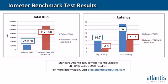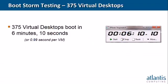The other thing that's also really key is latency. You have IOPS, input output per second, which is the total number of blocks that you can exchange with the storage system on an input and output basis. And then you have latency, which is the time to get to the storage system and back, or commit a write, or read a block. That response time is latency. Both things have to have good performance to deliver a good user experience in desktop virtualization. Here you can see there were tremendous reductions in both average and maximum latency. So you can see the benefit in terms of the acceleration that Atlantis is providing here.